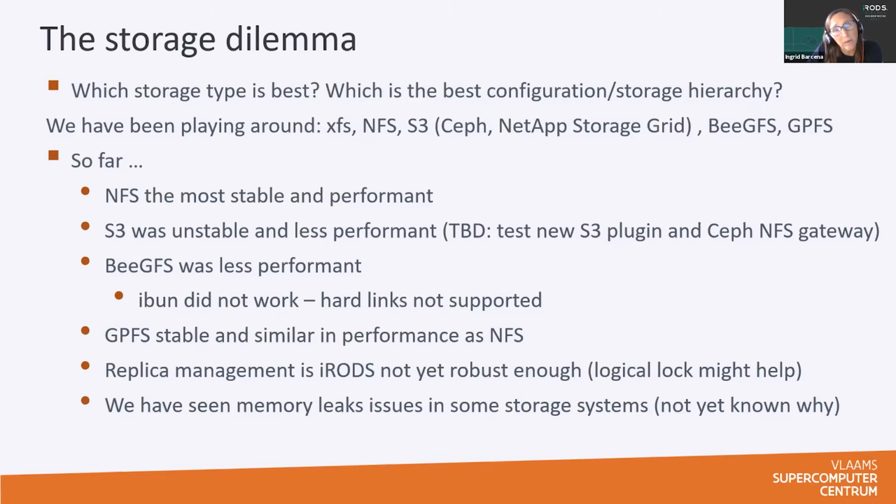We suspect that was because hard links are not supported with BeeGFS, but that's something we haven't yet confirmed. GPFS was stable and had similar performance to NFS, but of course here we are very familiar with GPFS. It's all over the scratch systems on the HPC system, so probably there we were also feeling more comfortable with it.